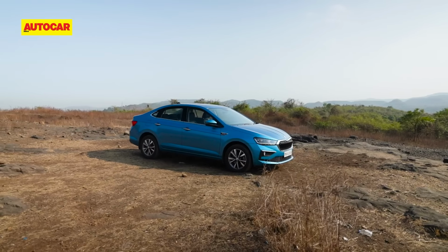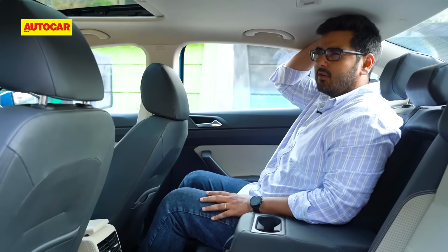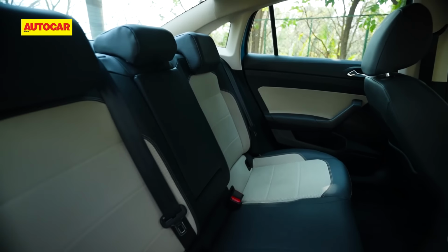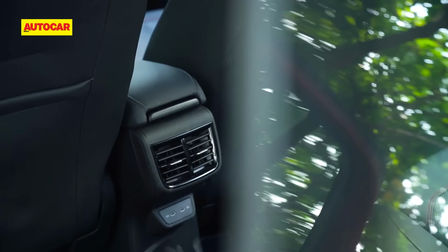The Slavia feels no different on this front. As you'd expect, the rear seat experience in a Slavia is no different to what you get in a Virtus GT. So to recap quickly, you get a good amount of knee room. Headroom is a bit limited, so it's best to slouch down a bit and sit. The seat is very comfortable. You do get a lot of thigh support, but perhaps it's not best for 3 occupants, even though a center passenger gets a 3-point seat belt and an adjustable rear headrest.